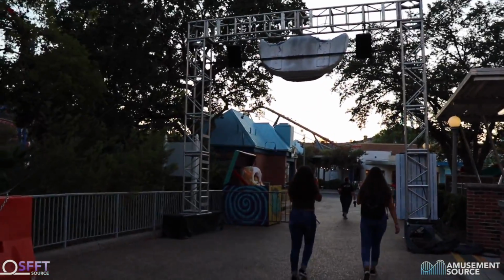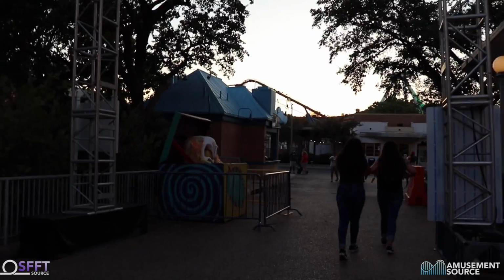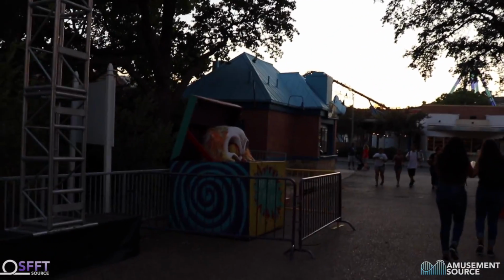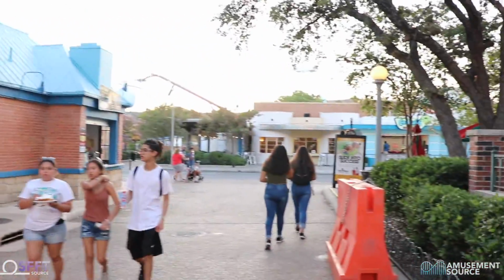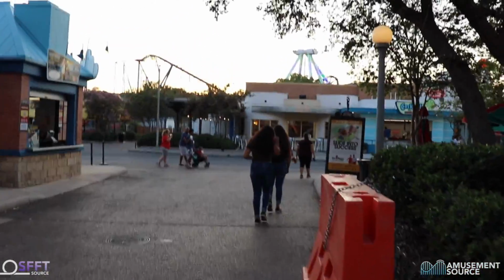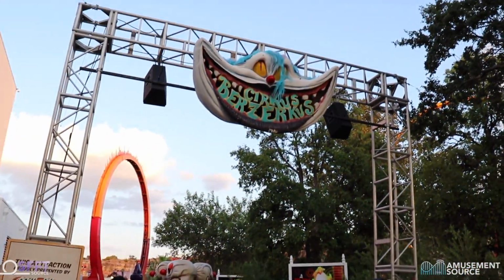It is ready to go, and we'll flip around once we go through here and take a look at the main sign. There's a spooky clown popping out of a box, but as you flip around, you have your main sign right here.